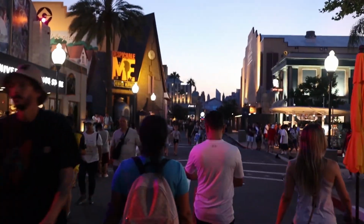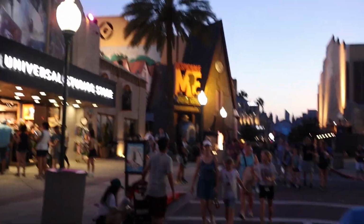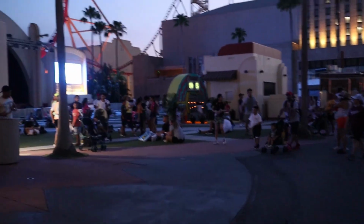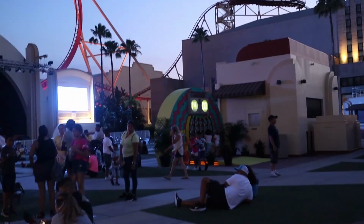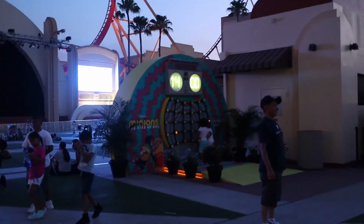Now back in Studios, we've got like 20 minutes before the park closes. We're probably gonna visit a friend, but we'll see what else is going on around the park. Someone's over there playing the Minions interactive game. You can see it light up much better at night. I don't exactly know, because you hit the buttons and you verse a second player.